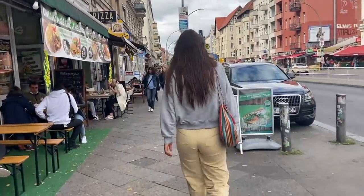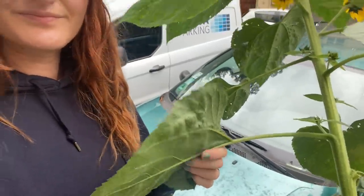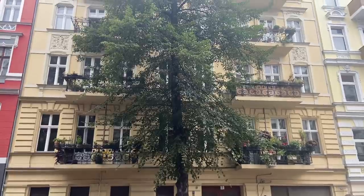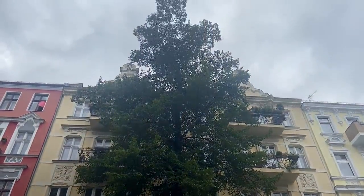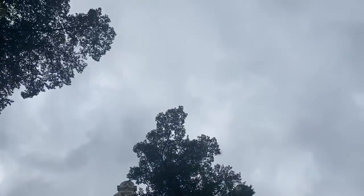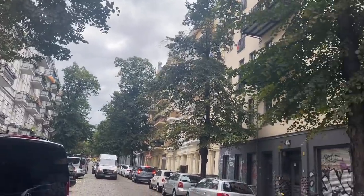On our way, we saw a lot of beautiful flowers and trees that I wanted to show you because Berlin is actually very green. I didn't expect that. Would you look at all of those beautiful trees?